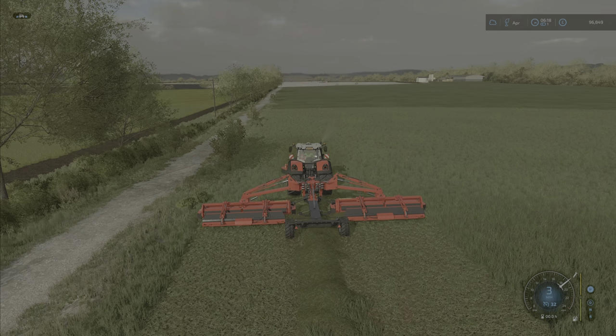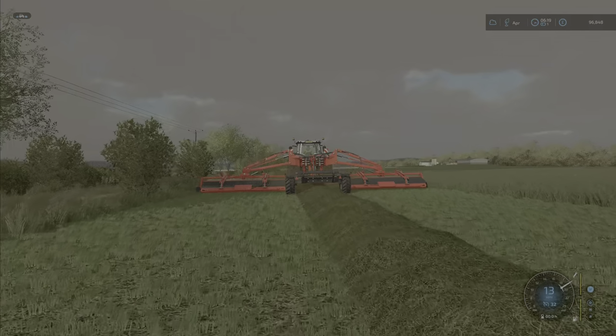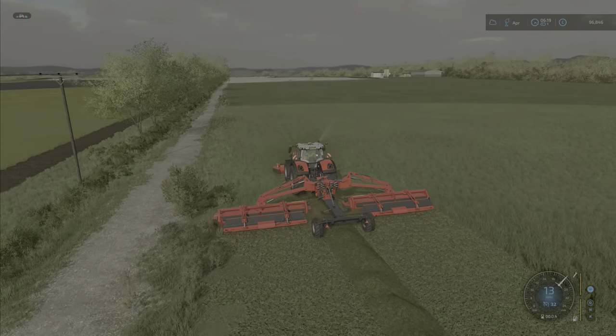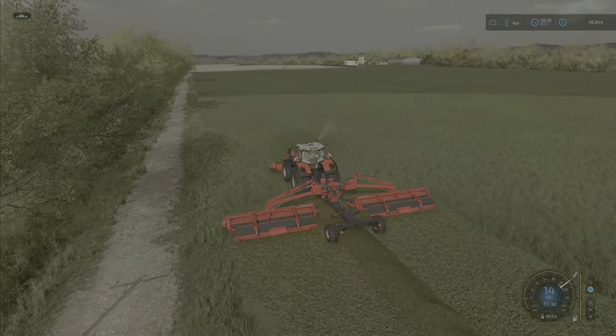Okay, yeah, it's working fine. And yeah, the swath is quite big. Yeah, I'm happy with this. This is a great mower, especially for a field this size.